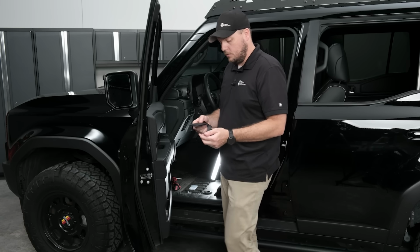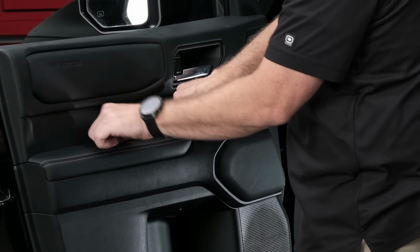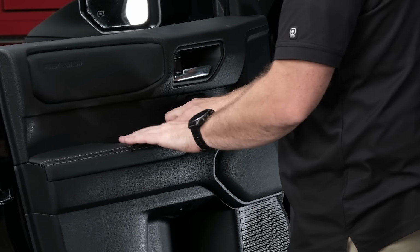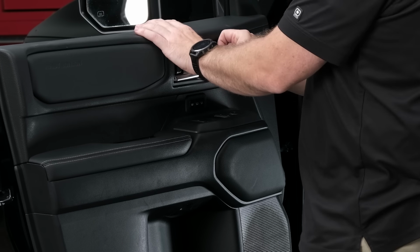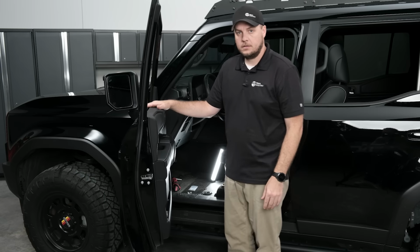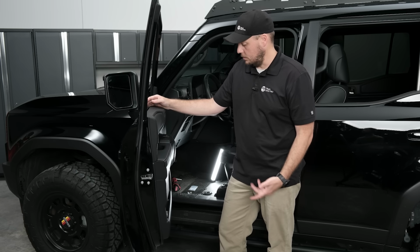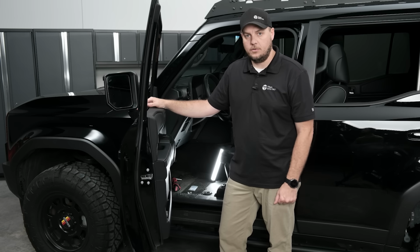Now grab our cover panels. So the tabs here are going to go down inside the grab handle. We're going to push that into place, and then the cover for behind the door handle, slide that in, snap it into place. That wraps up the install on the front door. We can now move to the rear door and begin disassembly there.